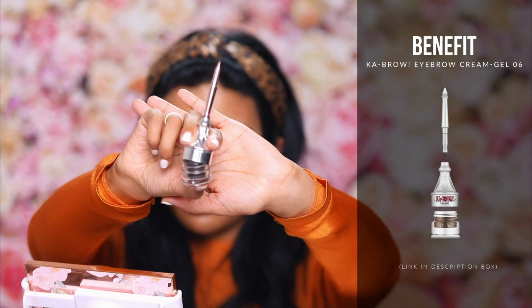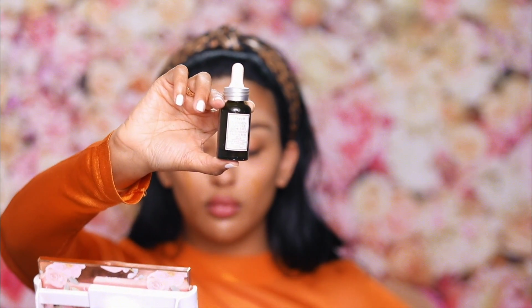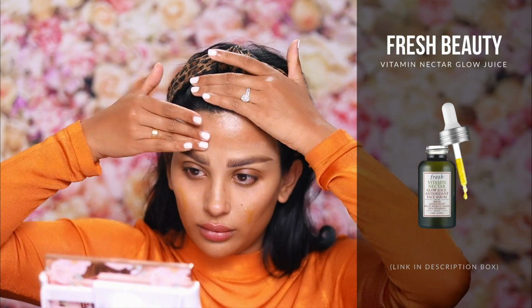So all year, this was pretty much the only step I was doing. I was drawing in strokes and it looked really good, but the powder under it really gives it that fluffy look and full look, and it just looks really, really good and natural. I have like no brows. I have a little bit of my microblading left, but I love this finished eyebrow look.